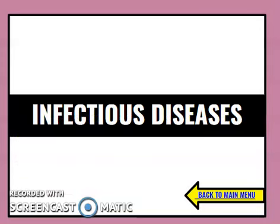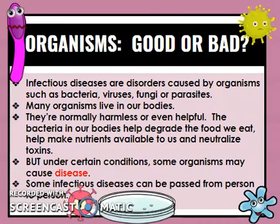Moving on to infectious diseases. Organisms, good or bad. Infectious diseases are disorders caused by organisms such as bacteria, viruses, fungi, or parasites. Many organisms live in our bodies. They're normally harmless or even helpful. The bacteria in our bodies help degrade the food we eat, help make nutrients available to us, and neutralize toxins. But under certain conditions, some organisms may cause disease. Some infectious diseases can be passed from person to person.